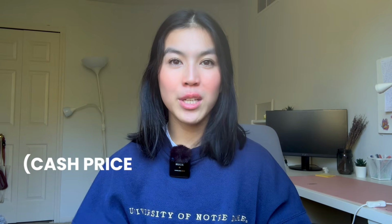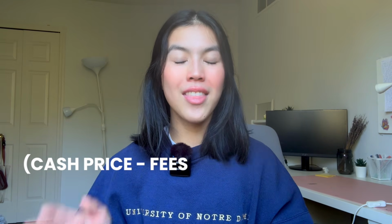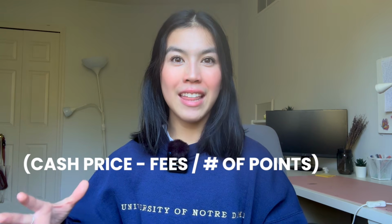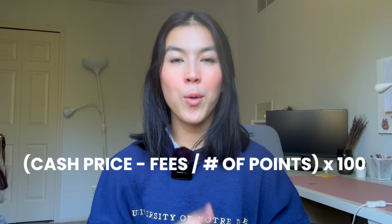And then to ensure that you're getting good value for your points, you can use the cent per point calculation, which involves finding the cash price of your flights, subtracting the total fees that you have to pay for the flight anyway, then dividing it by the amount of points you need to get that travel rewards redemption, and then multiplying that by 100.